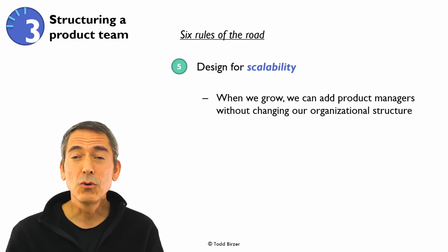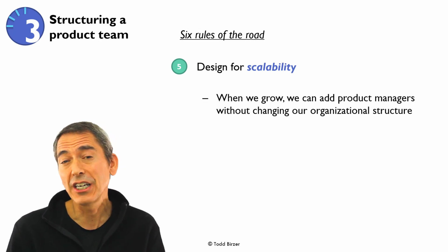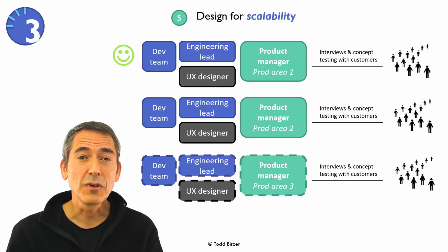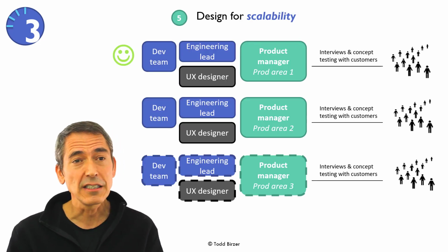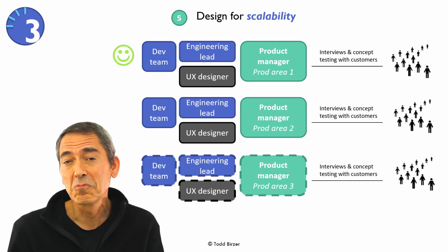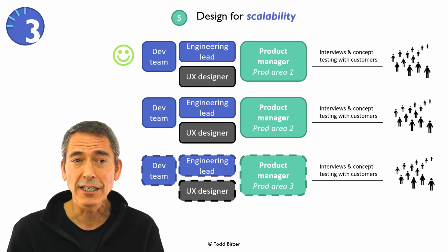Then we go to the fifth rule of the road, and this is design for scalability. When we grow, we want to be able to add product managers and product teams without changing our overall organizational structure. So if you think about the structure that we've got here, you've got a product area 1, you've got a team for that. Product area 2, there's a team for that. If you're expanding your business, you've got a product area 3, you just add a team with the same structure. This is a good thing.